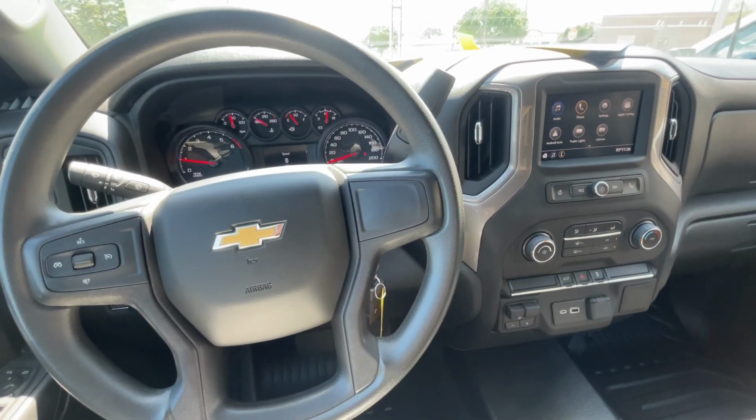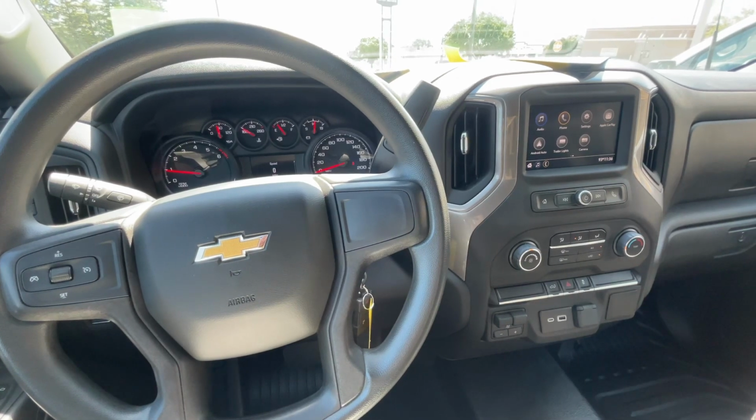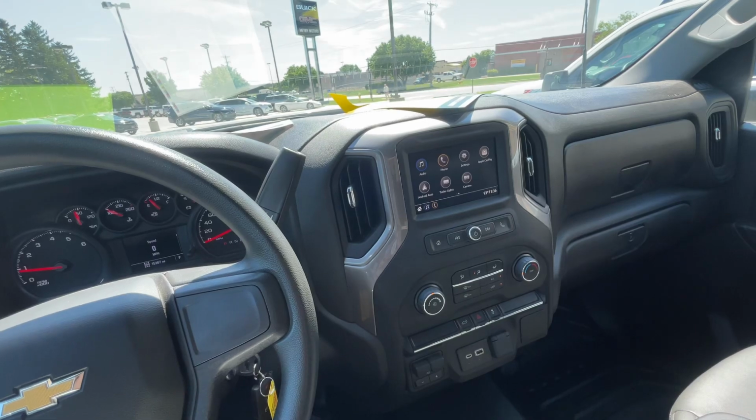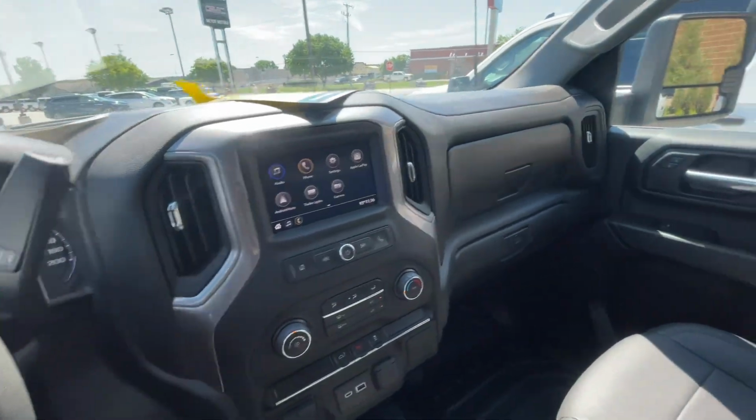Hello everyone, I'm here with Meyer Motors, here to show you our 2022 Chevy Silverado 2500 Work Truck Edition. This vehicle does have the 6.6 liter V8. It is a gas 6.6 liter.